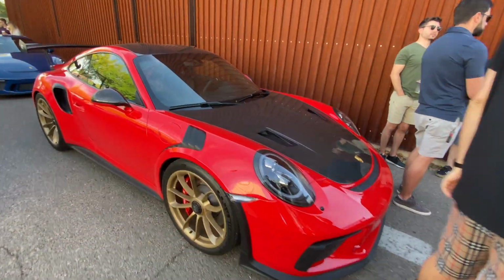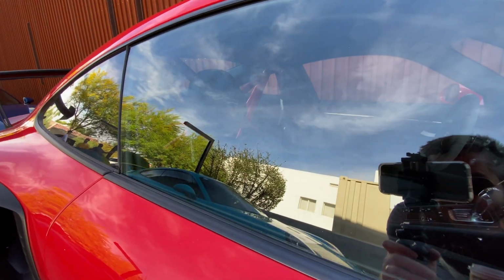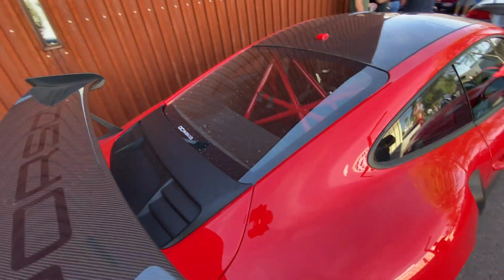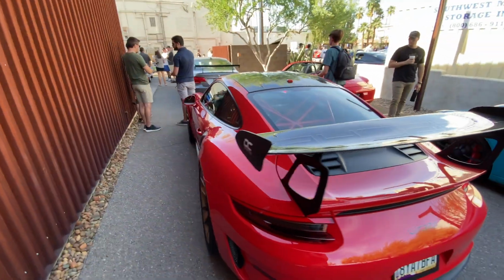So we saw this pulling in, but what I did not know is that it has not only the Y-Sack package, but a cage as well. This is my dream spec GT3 RS. It is absolute perfection.